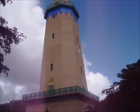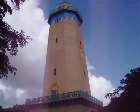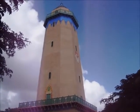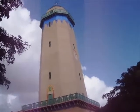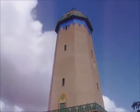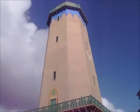This is the Alhambra Water Tower, located in Coral Gables, Florida, and I thought it was a unique thing. It's disguised as a lighthouse, but it's really a water tower, and my interest in lighthouses brought me here. I was at a gallery, and someone had done a mosaic of this tower in little pieces of tile. It was really awesome. I became interested in the tower and decided to come down here and look at it.